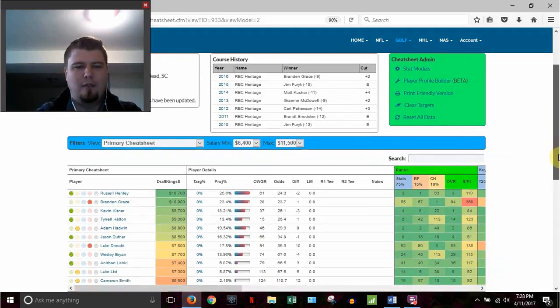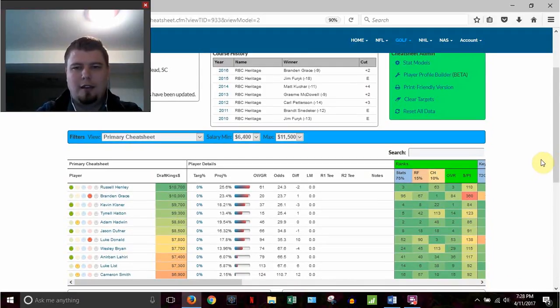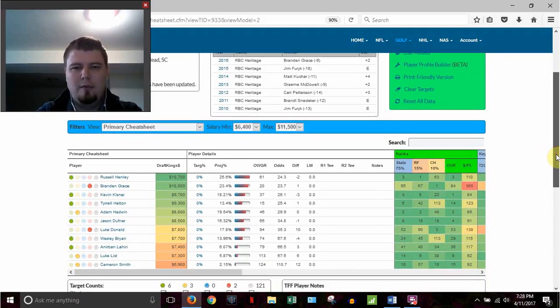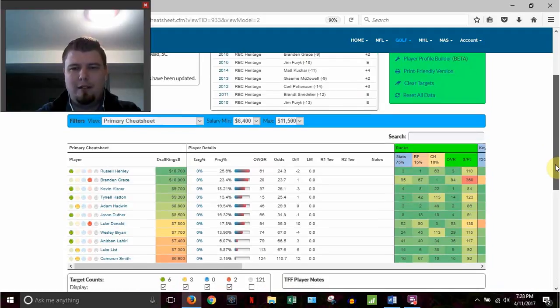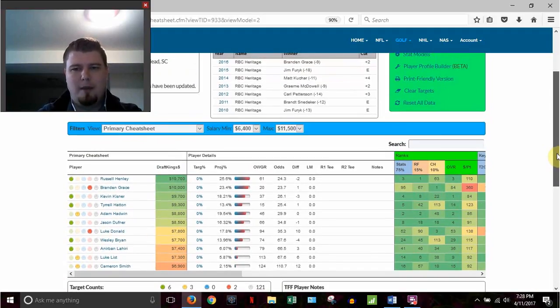As of right now, it's Tuesday, and it's looking like the conditions are going to be fairly clear, maybe a little bit of wind. So we might see some pretty good scoring conditions. We'll get into how I adjusted my model as a result of that in just a second. But before we get there, take a look.